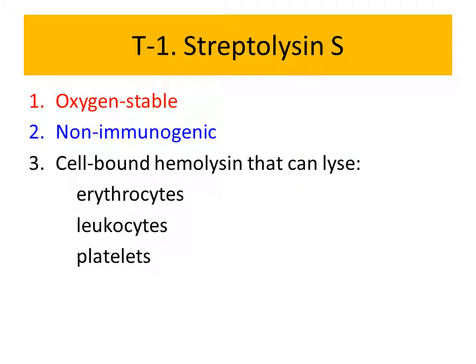Now, let's take toxin number 1, Streptolysin S. It is important for us to know that this is oxygen stable. This is non-immunogenic. What that means is that it's not going to cause antibody formation, so your immune system will not respond to it. But this is a cell-bound hemolysin, as you saw in the original slide, and it can lyse erythrocytes, leukocytes, and platelets. So this is pretty much hemolytic.